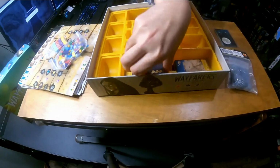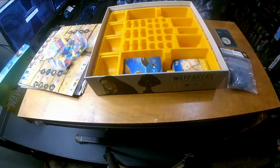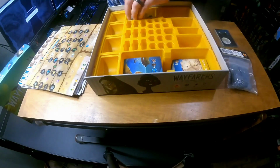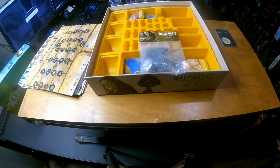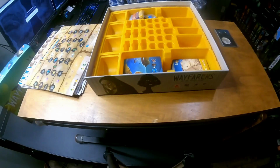for the gameplay, and like I said, in a different video, we'll get into the gameplay of Wayfarers of the South Tigris. Now, the other thing I purchased, which can actually end up going in the box, is South Tigris metal tokens. And can't see, but I mean, they are metal. They have some weight.